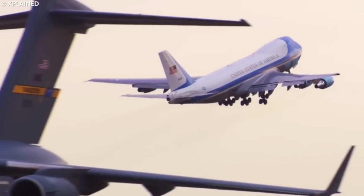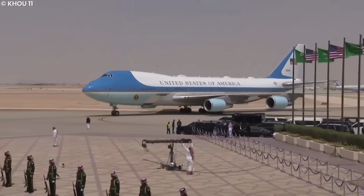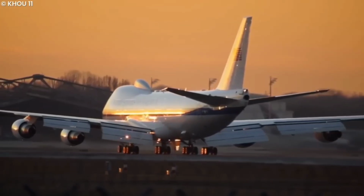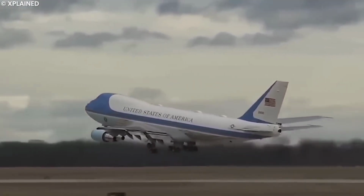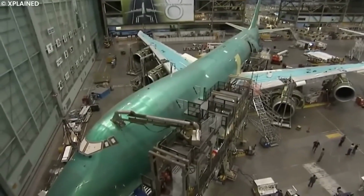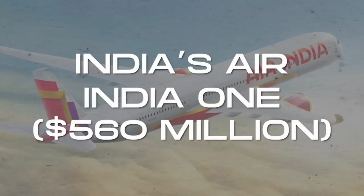That's Washington, D.C. to Tokyo with fuel to spare. But here's the truly crazy part. Operating Air Force One costs $206,000 per hour, meaning a simple 5-hour flight from D.C. to Los Angeles costs $1,000 million in expenses alone, not including the $350 million maintenance budget required annually to keep this beast airworthy. India's Air India One, $560 million.